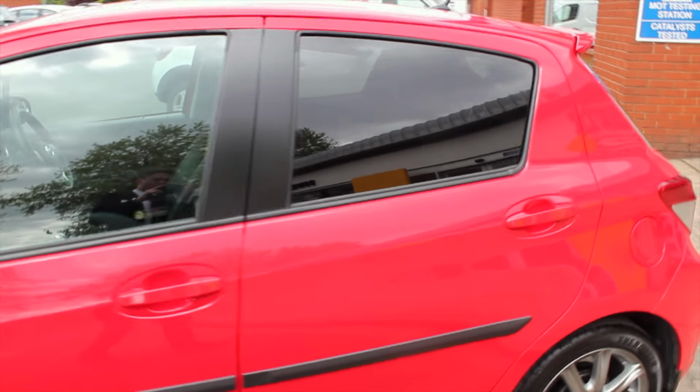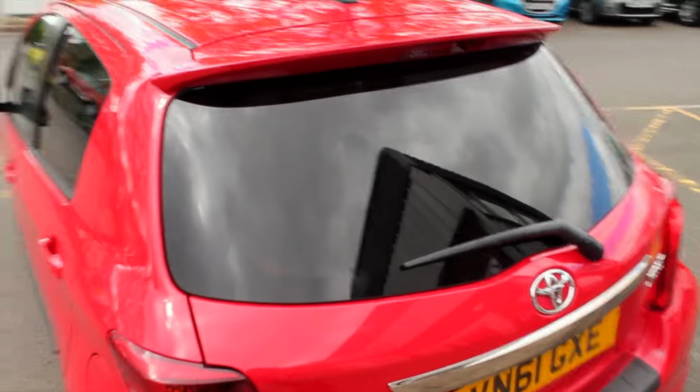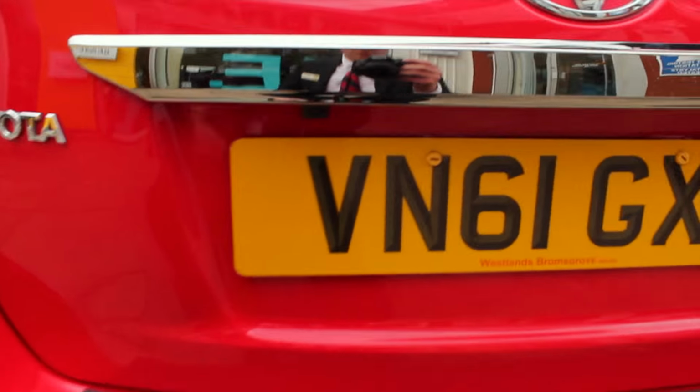Now this is a 5-door Toyota Yaris, so it gives much better practicality for getting rear passengers in and out of the vehicle, and you also have extra tinted rear windows and an extra tinted rear tailgate just for added privacy. Now this vehicle comes with lots of extras, among which is a rear parking camera located just above the number plate and 4 rear parking sensors as well. This just makes parking much safer and much easier to do.